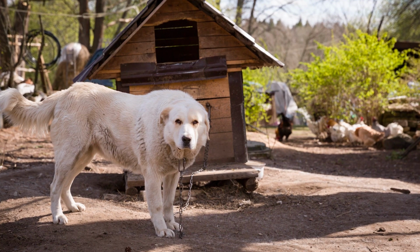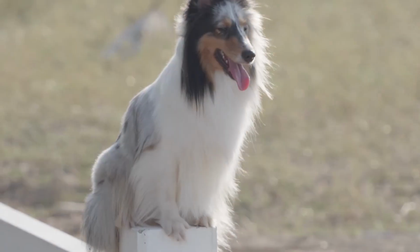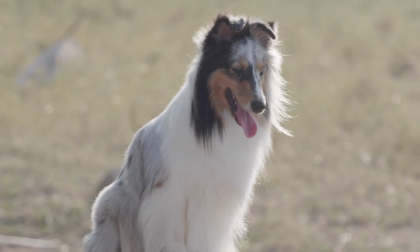Number 7, getting a livestock guardian dog. We've been thinking about that, and we'll probably ultimately get one, but based on the discussions I've had and the feedback I've received from farmers who use livestock guardian dogs, they are much more effective against land-based predators than they are against aerial predators.